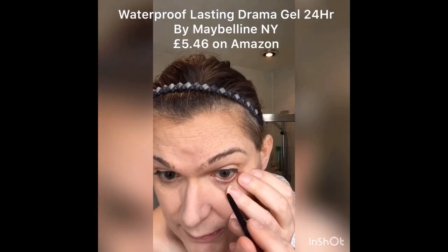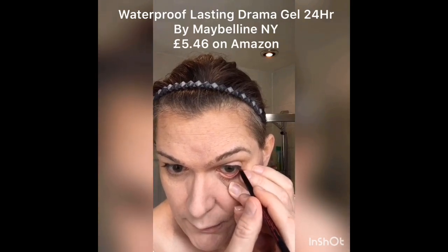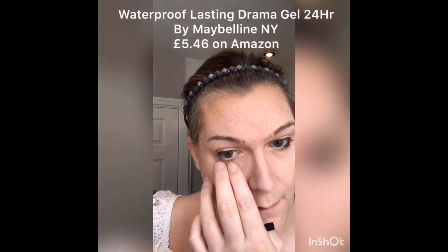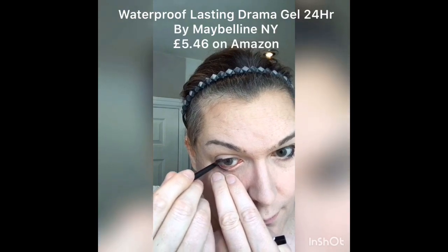Now, I also use Maybelline New York Lasting Drama Gel 24 hours. This one is waterproof. I've tested this at my mother's funeral. You can weep and it's not going to run. So pull your lid down. I like to use the waterproof long lasting on the bottom eyelid because it has staying power. Most eyeliners that I use on my bottom lid won't last the day and you have to reapply, but this one I've found I don't have to. So I have black on the outer parts of both of my eyes.